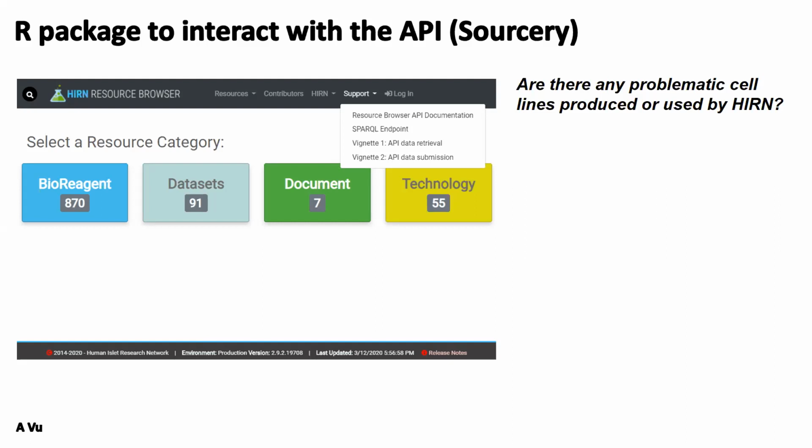The idea is that the API can be used to integrate into some sort of monitoring service, maybe for cell lines or maybe for other resources, and just to check the quality of the inputs and outputs through HIRN. Now, another question you might ask is, does HIRN have any data sets similar to mine? So maybe you've got a particular kind of data set and you're trying to expand the utility of your data set by looking in HIRN and seeing what is available there.